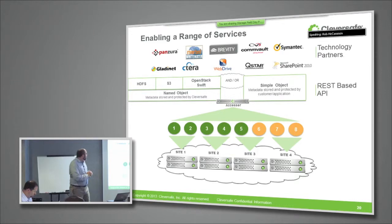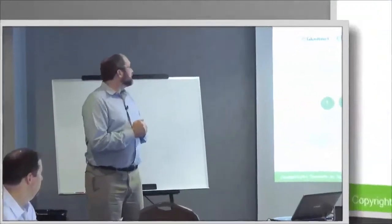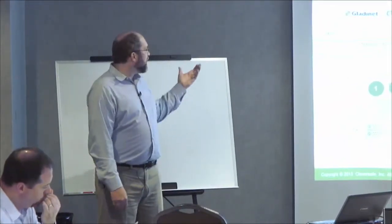And on top of those interfaces, we're able to enable a number of different technology partners. This is not an exhaustive set of all the integrations that we've worked through with different alliance partners, but you see some that we haven't mentioned up to this point. GladNet is like SharePoint. Exciting ones like SharePoint. You never know what someone might get excited about. So you see some desktop client storage locker type services like GladNet and WebDrive.